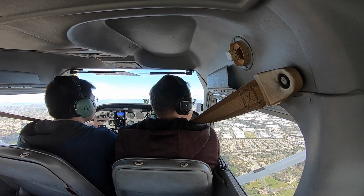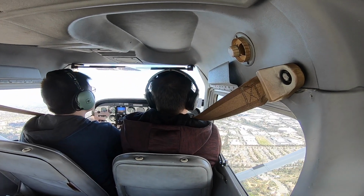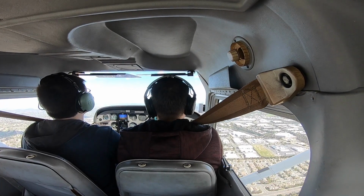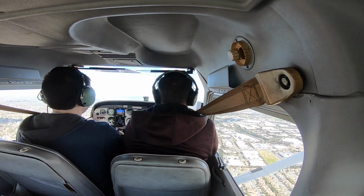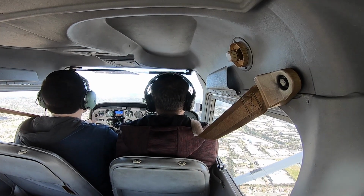How long is a half-mile? Palomar Tower, Sling 856 Juliet is at the shoreline, inbound 8 miles, full stop. We have... there's a lot of white buildings. Yeah, the big white buildings. Runway 24. Right traffic, 56 Juliet.